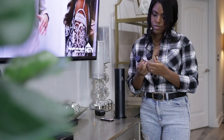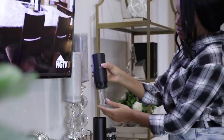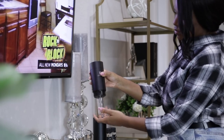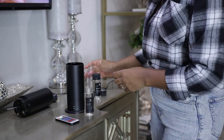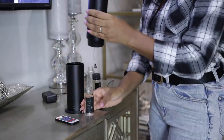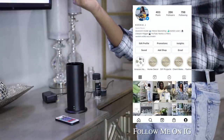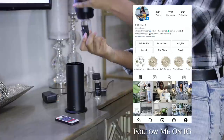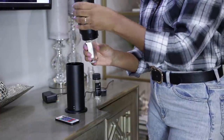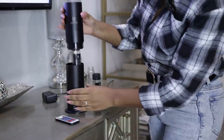Now, as far as setting up the diffuser, it's super easy. Like I said, all you have to do is turn the top half of the diffuser counterclockwise and you're gonna have an empty bottle in there. That bottle is for cleaning your diffuser, so you will fill that with alcohol to run it and clean it out. But all you have to do is remove that bottle, and you do want to make sure you keep this upright when you're putting the new bottle on with your oil in it. Just screw it on and that's it. Put the top back on, turn it clockwise to lock it in place, and then you're good to go.